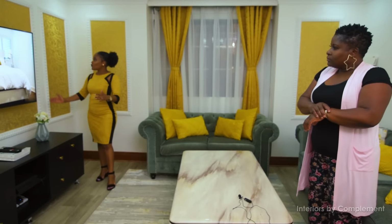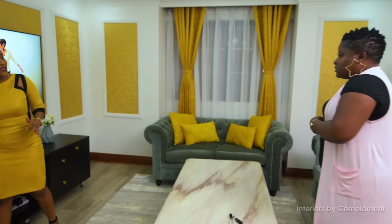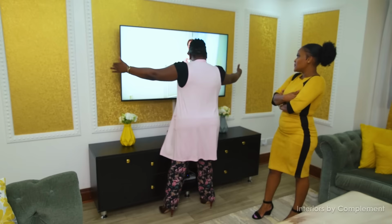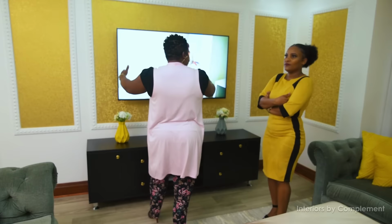I have actually realized that the size of this TV stand is equivalent to the size of this wainscoting from end to end. Is it something you had in mind or a coincidence? A coincidence. This TV stand is 6 feet and this is also six feet. If I did 5 feet here, it would not balance with the wainscoting design where we have placed the TV.